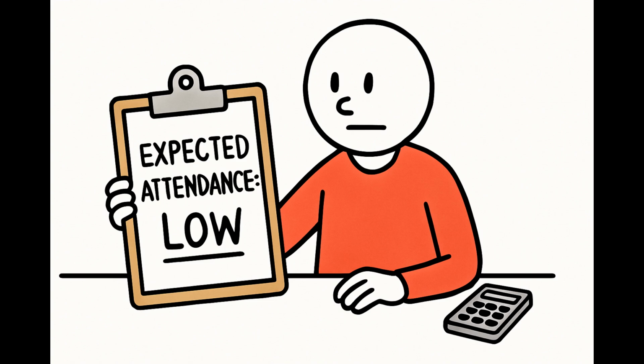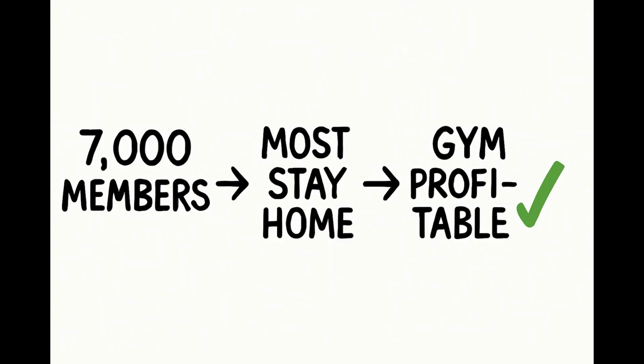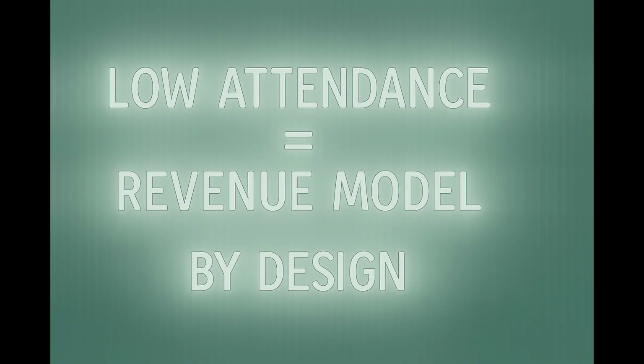Gym operators set membership capacity based on expected average attendance, not maximum simultaneous use. The model depends on most members coming infrequently. Low attendance is not the problem. It is a core part of the revenue model.